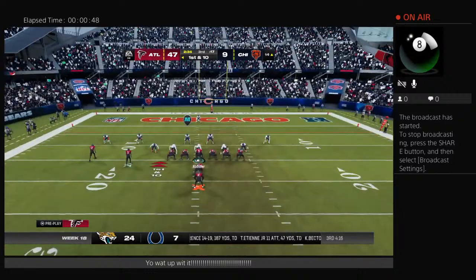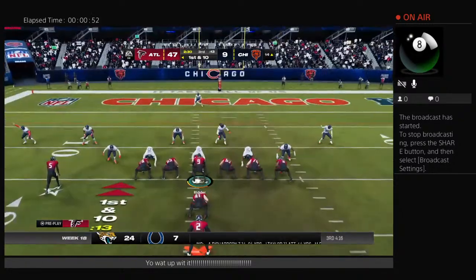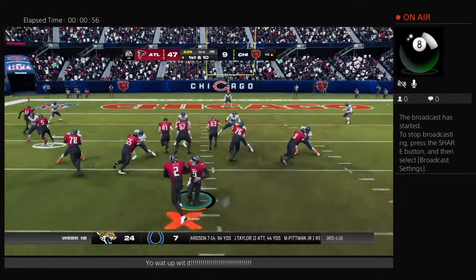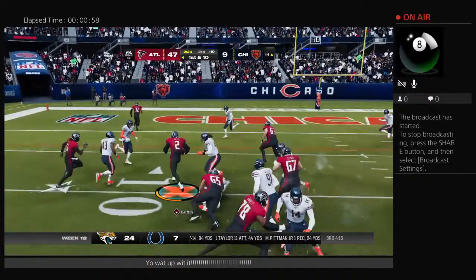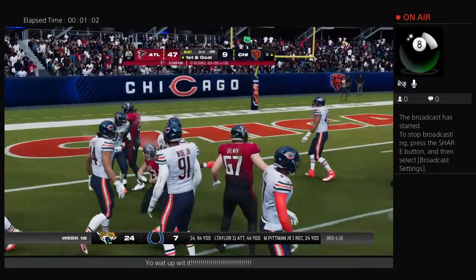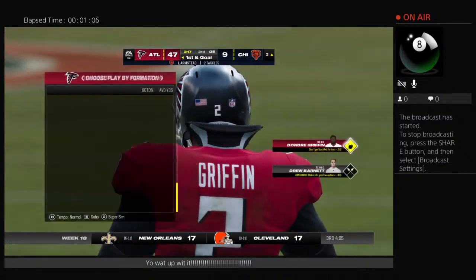Switch, yellow. Check safety. Shift. Check pink. Check the hot read. Switch. They'll try and run this one right up the gut. And stopped a few yards shy of the goal line at the 3. 10 more there and another first down.